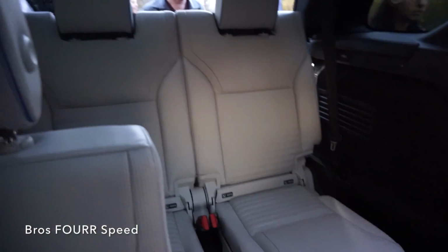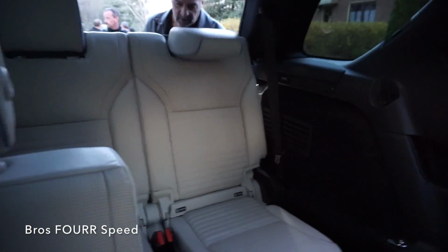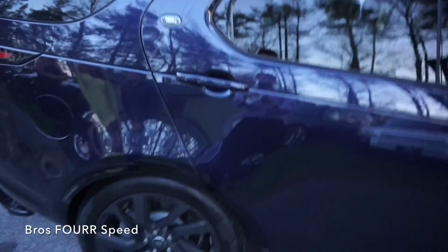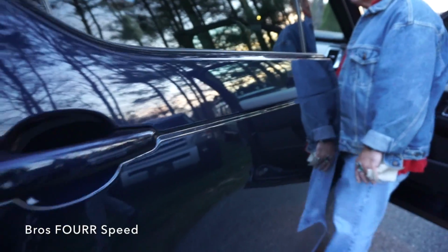So this is the 7-seater. You get 2 pretty much full-size seats in the back. There was a guy earlier. He was 6'3", and he fit in the back perfectly. So that's pretty crazy to see. Right. You have a great line running along the outside of the car here.